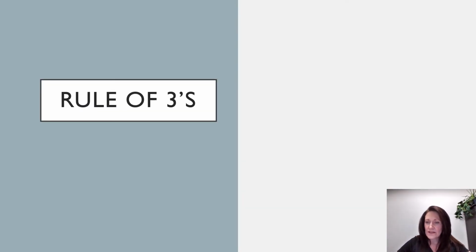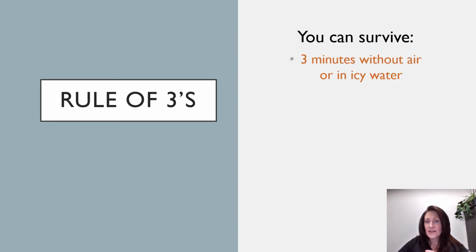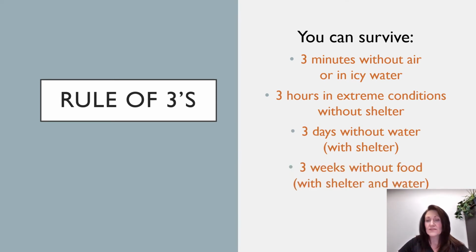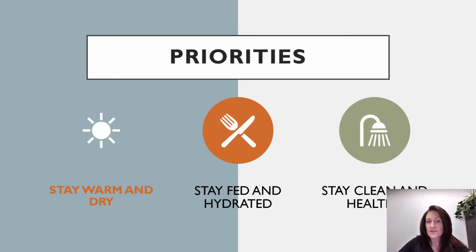Remember the rule of threes in a survival situation, too. You can survive 3 minutes without air or in icy water, 3 hours in extreme conditions without shelter, 3 days without water if you have shelter, 3 weeks without food if you have shelter and water. So again, remember your priorities. Stay warm and dry, stay fed and hydrated, stay clean and healthy. And we'll go work on stay warm and dry.